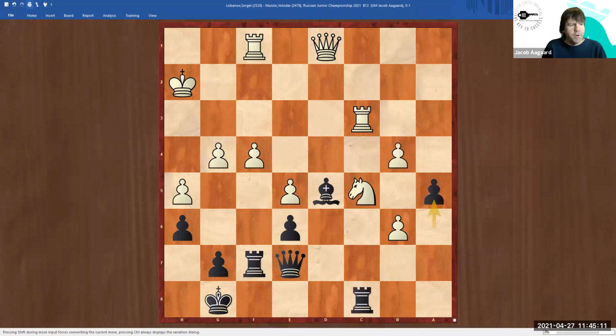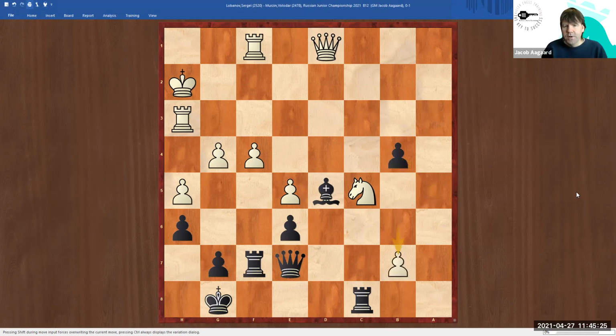there are a number of other options here. The computer was suggesting that maybe white should play this, which looks a very passive move. Black would certainly take this pawn. White could try to play this move. We'd move the rook and prepare to play bishop takes pawn or queen takes knight.